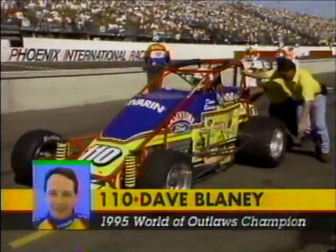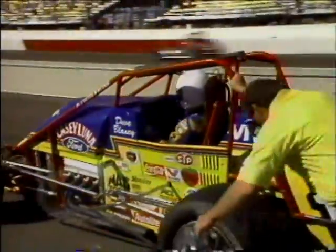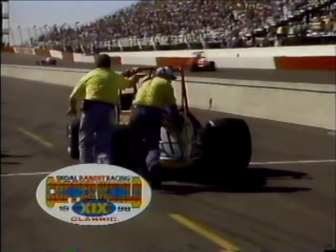Whoa! Speaking of Blaney, the World of Outlaws champion for 95 is out of this one. The Casey Luna Ford being pushed back to the pits. Stay with us. There is a lot of this race left.